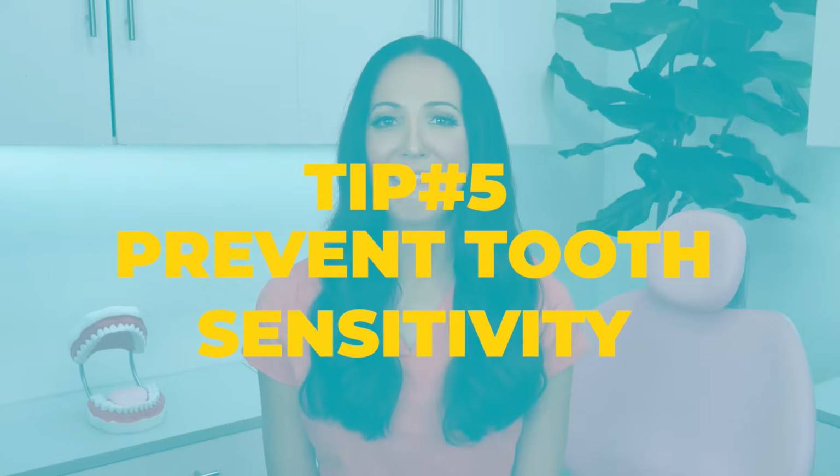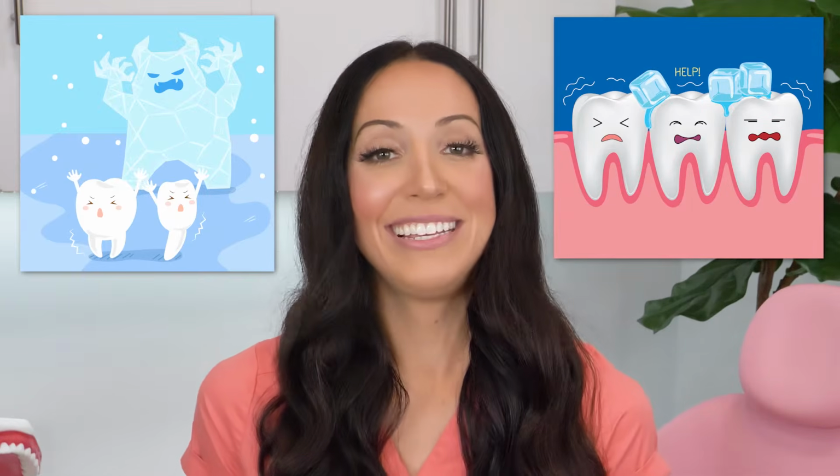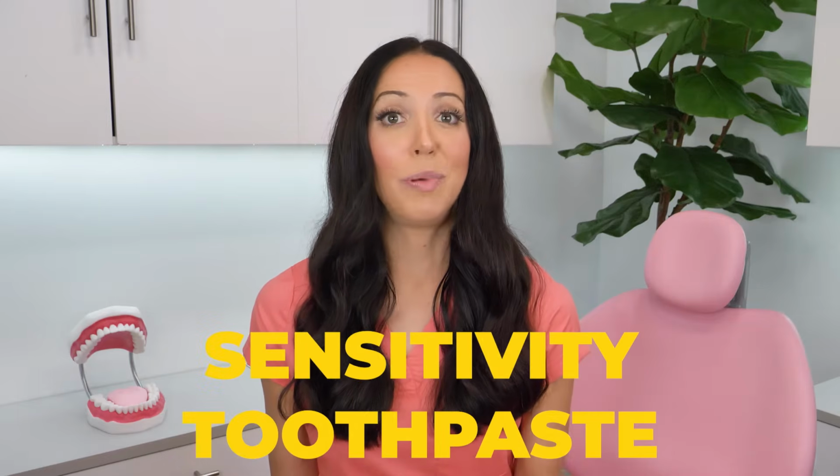And tip number 5, and this one is not needed for everyone. It's more of an if this happens to you tip, but for some people, you may notice more tooth sensitivity after a deep cleaning. Oftentimes, but not always, this happens because that tartar was stuck on your teeth and now it's removed and the teeth are naked and they get cold easily. So until your gum tissue heals up around those areas, using a sensitivity toothpaste can really help.